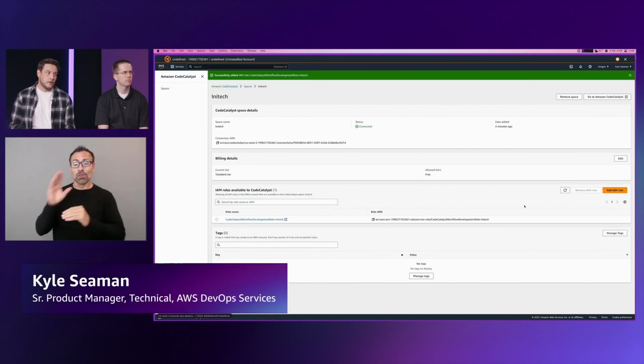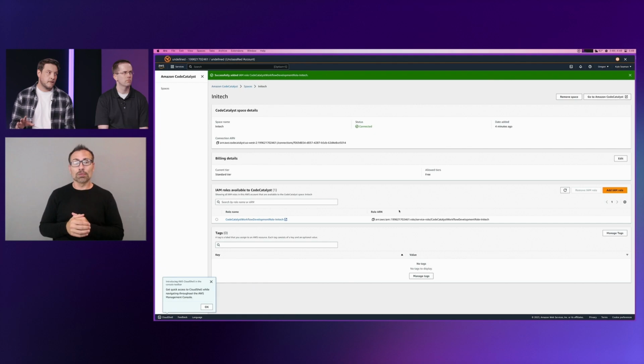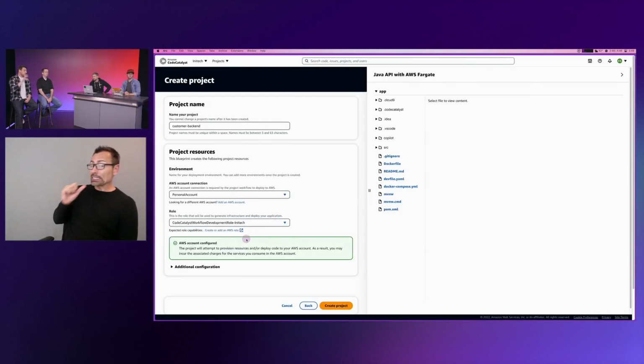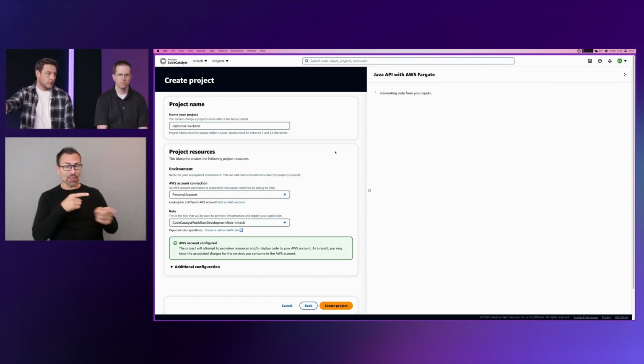Just to clarify too, Kyle, that's a role that is for Code Catalyst, not for your Fargate service. That's right. This is an IAM role that gives Code Catalyst permission to talk to Fargate.